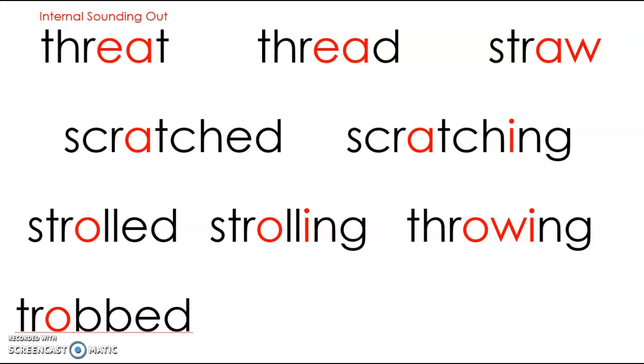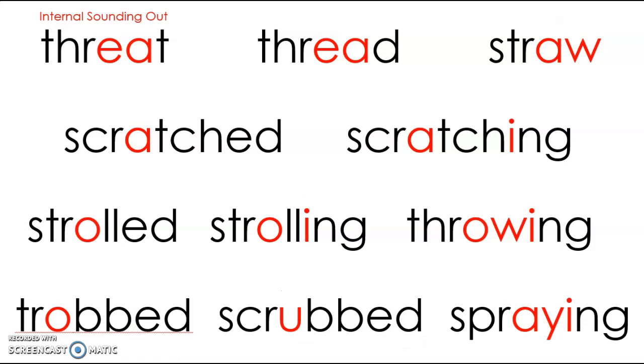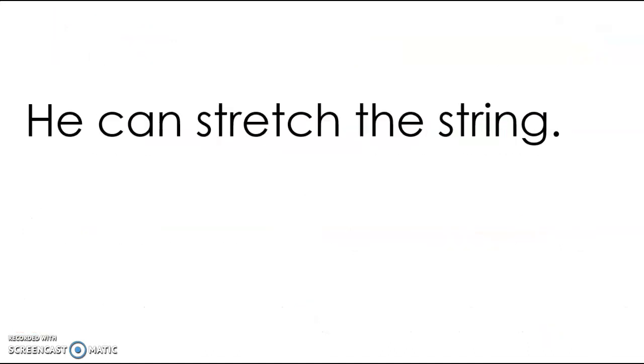Look, think, speak. Throbbed. Okay, so this one we know it stays short, because there's 2 consonants here. It's a double consonant. Scrubbed. Okay, so before they put that ending on these, they doubled the consonant. They added the consonant again so that the vowel could stay short. Spraying, ending ing, means it's happening now.